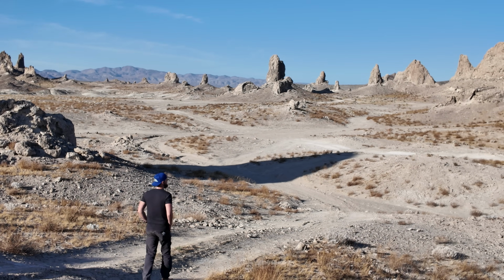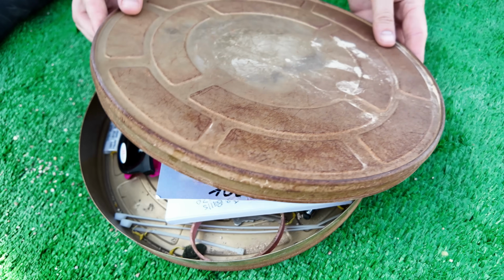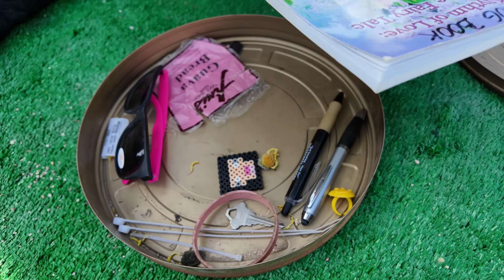Just walking around and exploring the scenery, and I almost forgot to mention that yesterday, while we were just kind of taking shelter from the wind, Michelle found what I guess would be considered a geocache. It was in a kind of an interesting tucked away spot, I will say, and it was like an old-timey film canister is the only way that I could really think of to describe it.